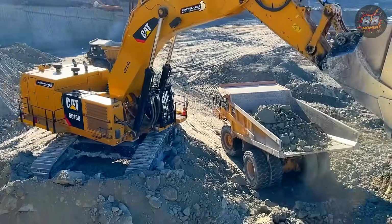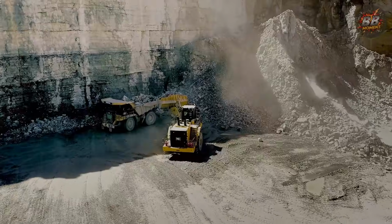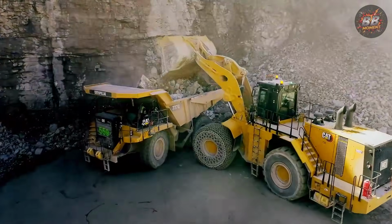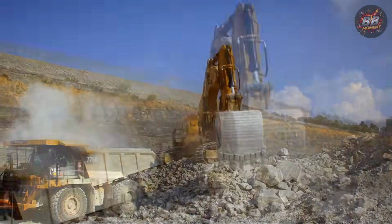What if I told you some excavators are so massive, they make houses look like toys? These Caterpillar beasts don't just dig, they dominate. And the biggest one, you've got to see it to believe it.